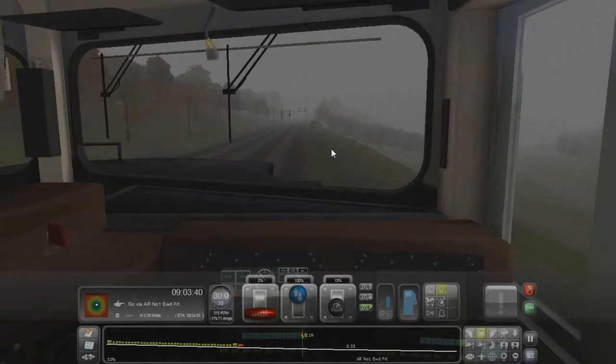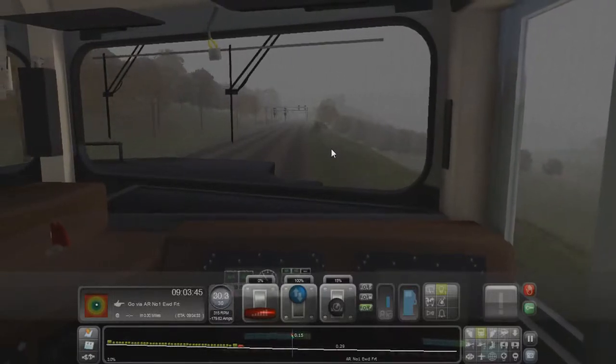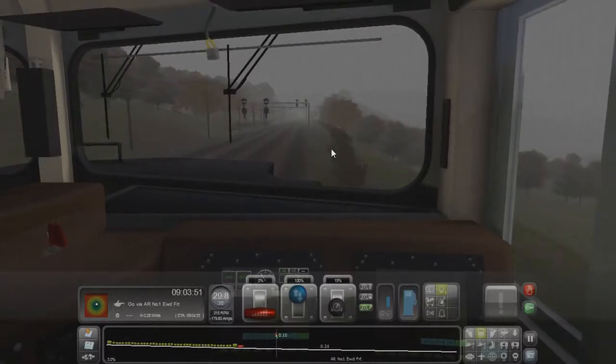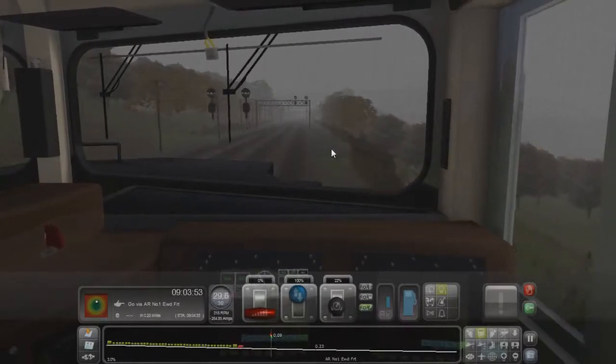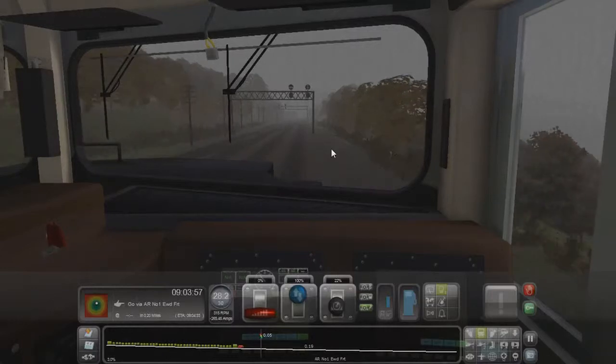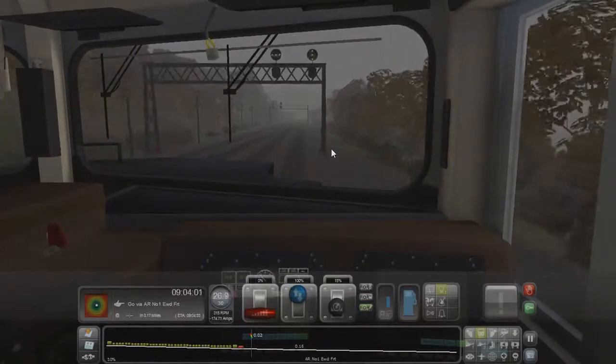This track is a very good way to learn the signals if you are planning to take a lot of time on the Northeast Corridor routes. They use the same signaling style, except they're built into the cab. So in this route, you just kind of have to observe the ones above the track.